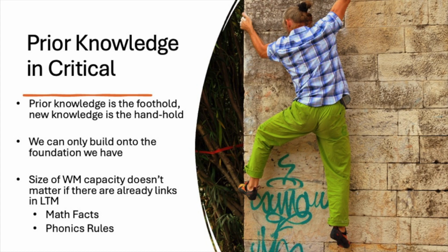So the reason why prior knowledge is very helpful and really good schemas are helpful is this is a way to even out the students who maybe have lesser working memory capacity than others. The size of working memory capacity doesn't matter if there are already a lot of links in the system. So this is why things like the math facts and the phonics rules are so important. Because if you're on an advanced math problem and you're still struggling with those concepts, all right, I still have to use all this memory capacity to do 2 plus 6 is 8, but they've already moved further ahead in the class, it's going to be very, very difficult for you.